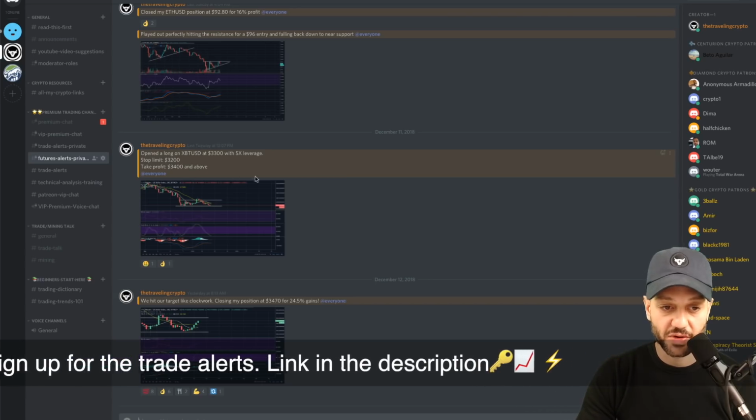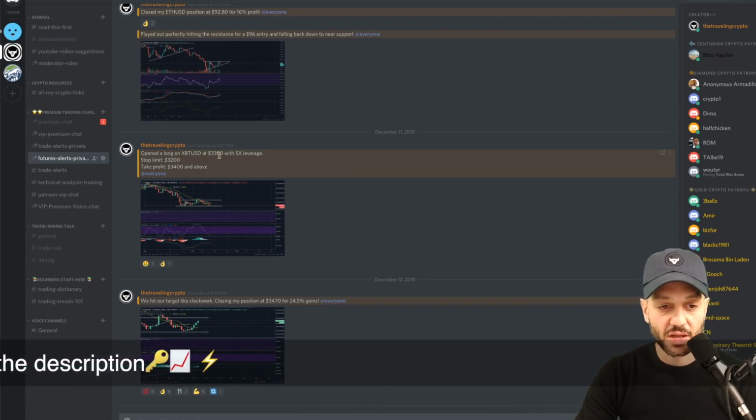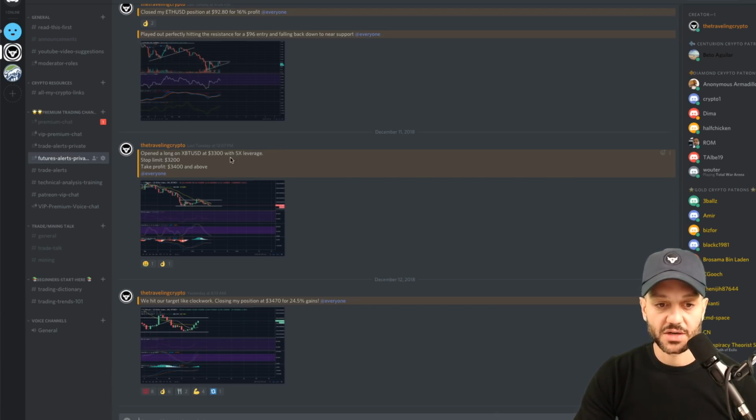You'll see here, this is a previous one, so I don't mind showing it to you. It's pretty simple. Just entering a long on XBT at $3,300 for 5x leverage. I don't get too crazy with the leverage. I do like to mitigate and minimize my risks. There are a few traders on the Discord who do like to engage in higher risk and might opt for 10x leverage, for instance.